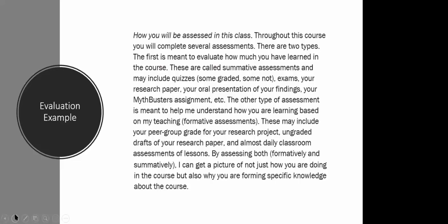I really like how the example describes to the students the difference in the types of assessments, because I would bet money that students come to your class and they say, oh, I've got to take a test, whether it's a chapter test or a final, whether it's a quiz. They don't see the assessments having separate purposes unless we explain it to them.